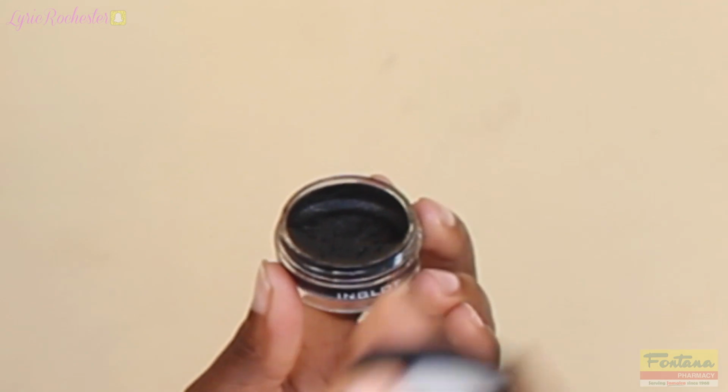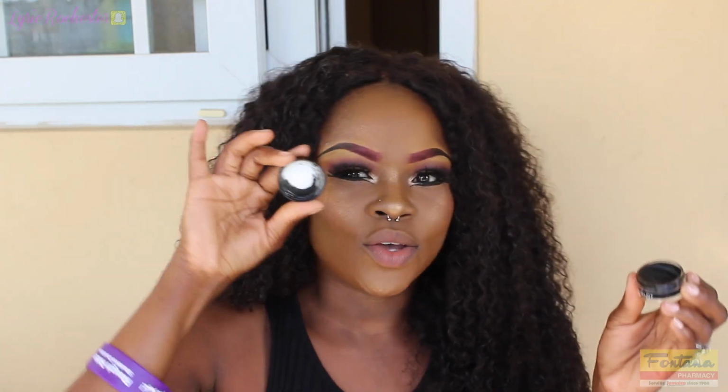I actually left mine, I think, tilted over, and it kind of drooped to this side. So the cover kind of looks like this, but it's fine. It still works. There's nothing wrong with the consistency or anything like that. This thing glides on extremely smoothly. I've never used the Inglot 77 eyeliner gel before. I've always heard about it.